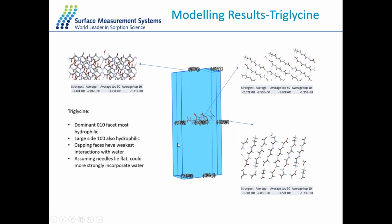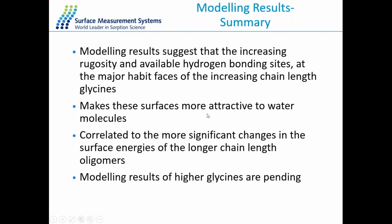it actually suggests that the 0-1-0 facet is more dominant in the packing arrangement, and this is more hydrophilic. So the large 1-0-0 side is more hydrophilic, and this is also showing that these needle-like crystals will lay flat and allow for more mobility and more space for moisture to get in and interact with the sample. So again, we are in the process of doing the tetraglycine and the pentaglycine. Those are currently being done by Ian.